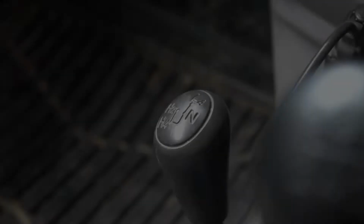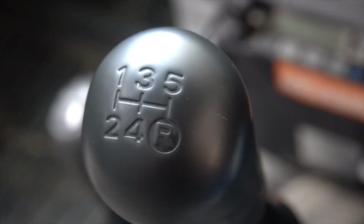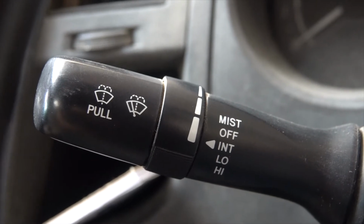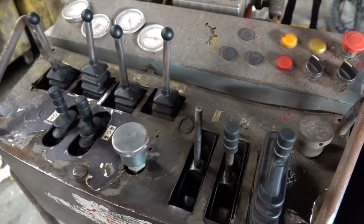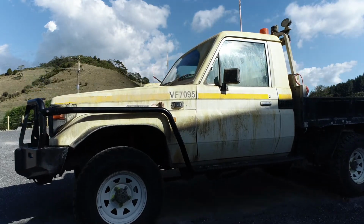Cleaning down vehicle controls using disinfectant before use is now part of every pre-start and should also be done at the end of every shift, or if you're no longer using the vehicle. This applies to all mobile plant. Check that there are cleaning products available in each vehicle.